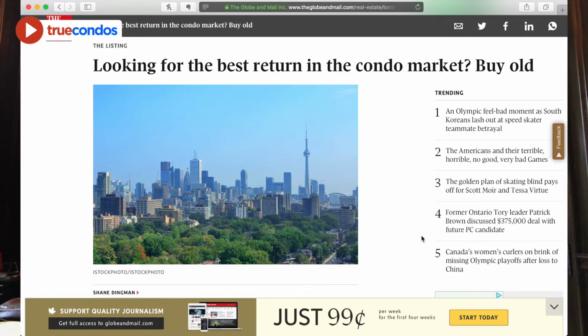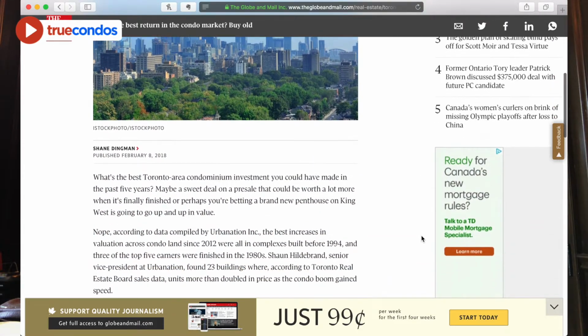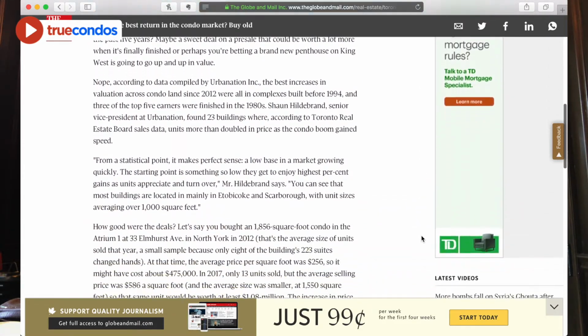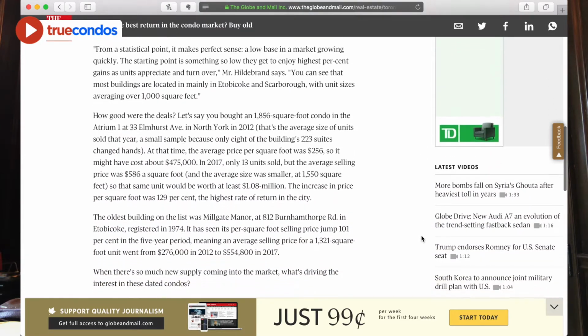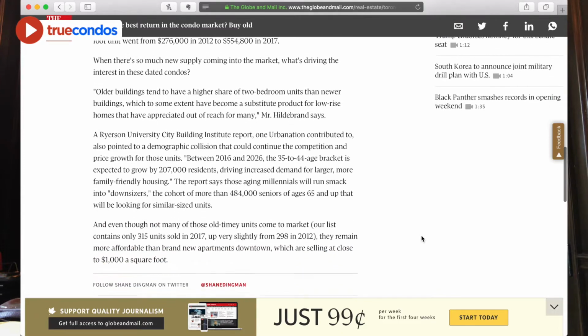This article is from the Globe and Mail, and the headline is "Looking for the Best Return in the Condo Market, Buy Old." Basically, it's talking about how they did a statistical analysis, and the numbers were from Urbanation, and they found that the condo buildings with the highest appreciation rates since 2012, some of the top buildings were, in fact, older buildings built in the 70s and 80s.